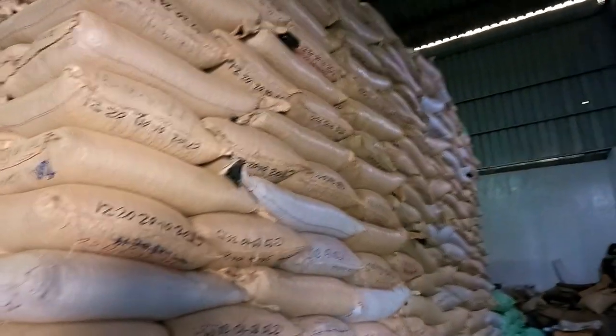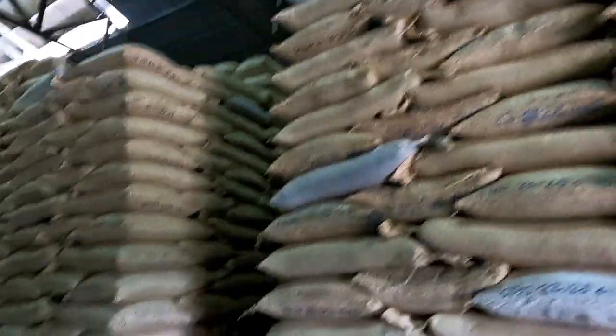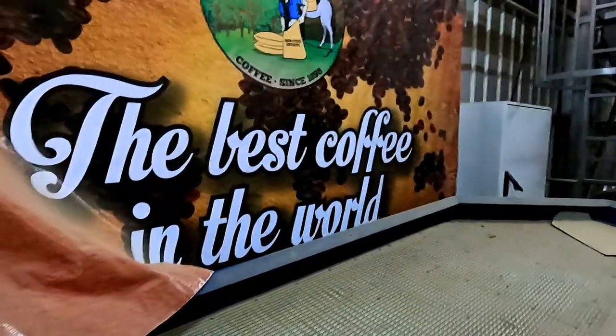When I was younger, my mom would always buy coffee that wasn't roasted, you know, roasted. I found heaven. Look at all that coffee. So this is coffee, dry coffee. Dry coffee. Let's go.